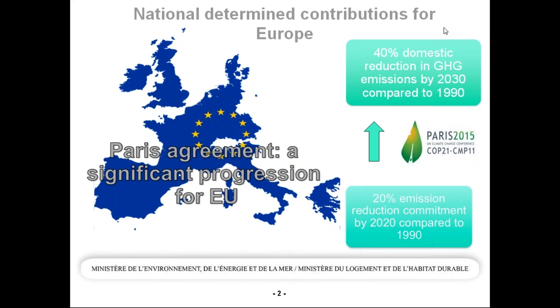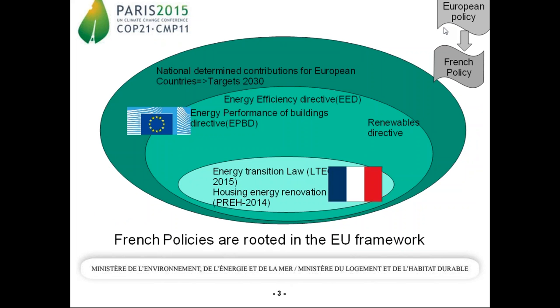As you probably know, French policies are rooted in the European Union's framework. So how does it work? The NDCs are the bedrock of the policies as they set the target for 2030 in the European Union. Then three fundamental directives shape the framework of the national regulations: the EED, Energy Efficiency Directive, the EPBD, Energy Performance of Buildings Directive, and last but not least, the Renewables Directive. All these directives are in revision by the European Commission at the moment.